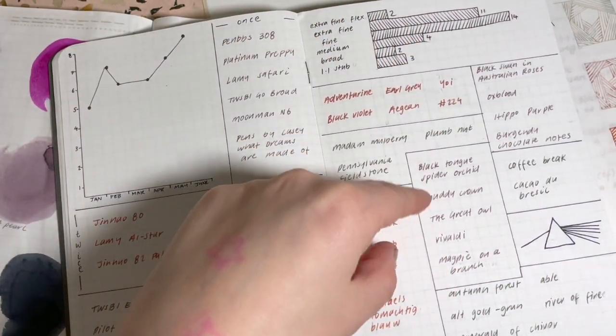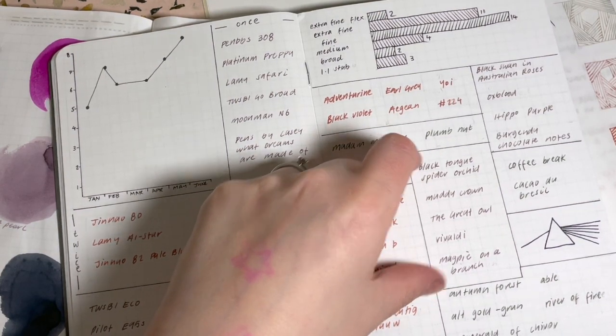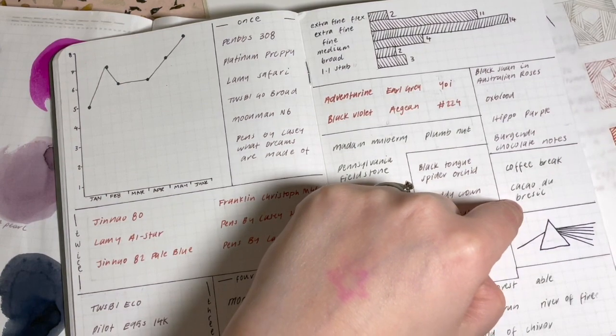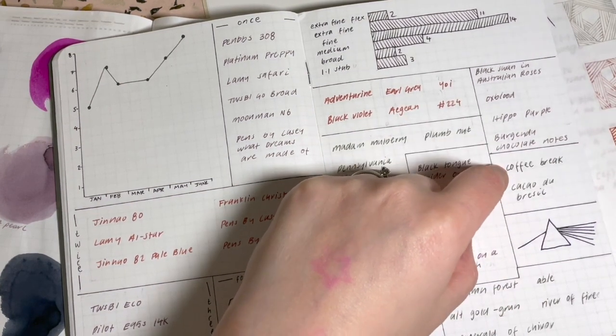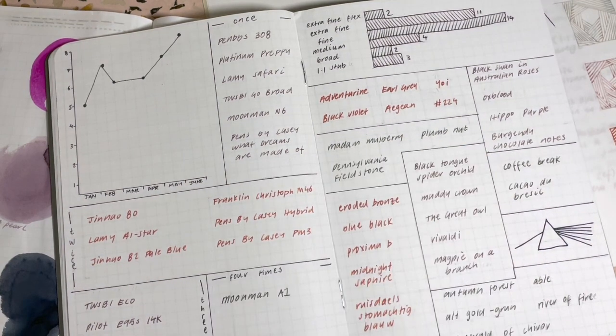Coming into purples in the middle. Ooh, I'm going to come back to purples. Of my browns, Colourverse Coffee Break. But I really liked Cacao. Let's go Colourverse Coffee Break as the winner.